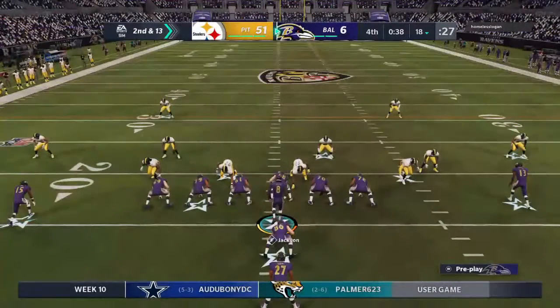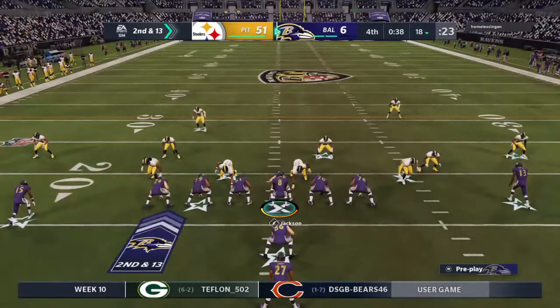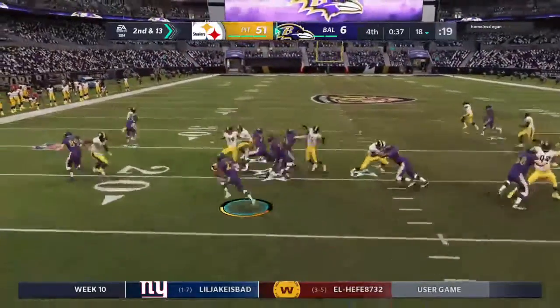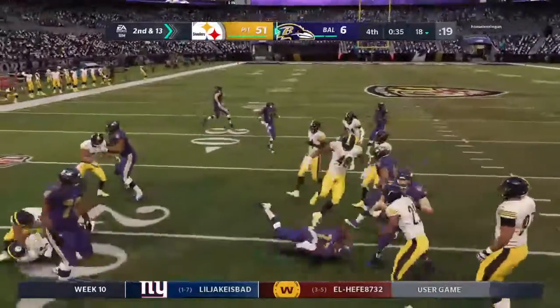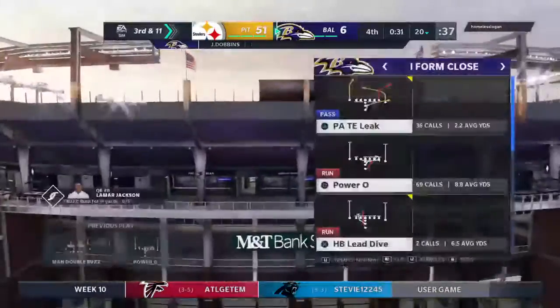So now they have to contend with 2nd and 13 after the first down run goes backwards. Let's get off the field, D. Hey, check right. They'll go again with Dobbins. And he's taken down. It's a gain of 3 from the 17 to the 20.